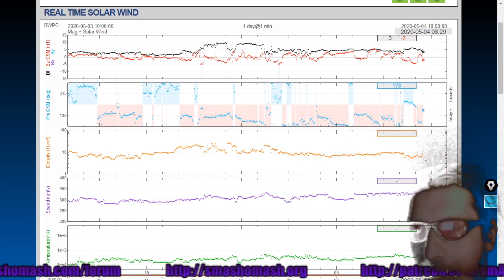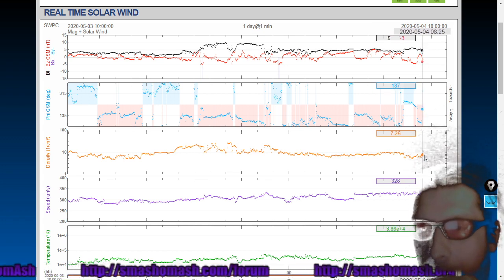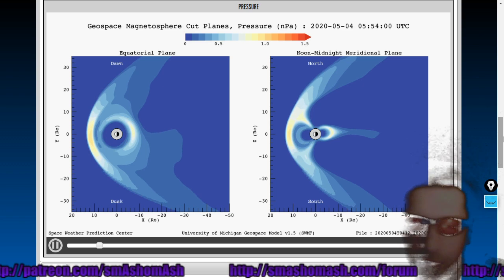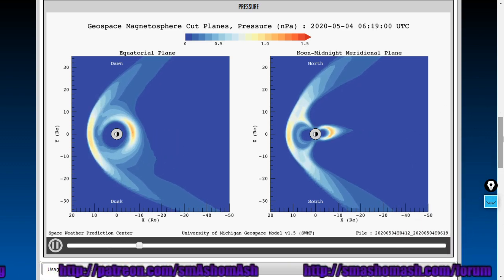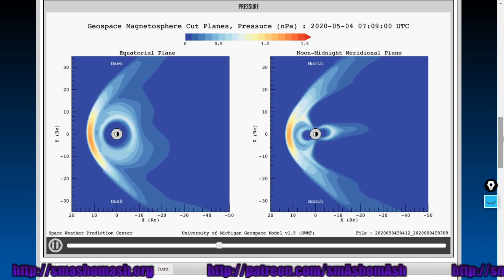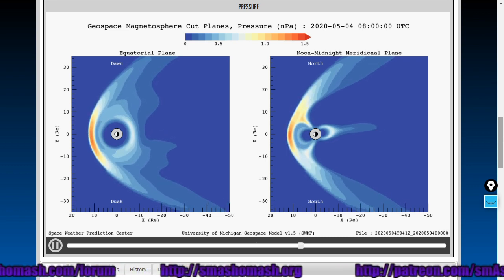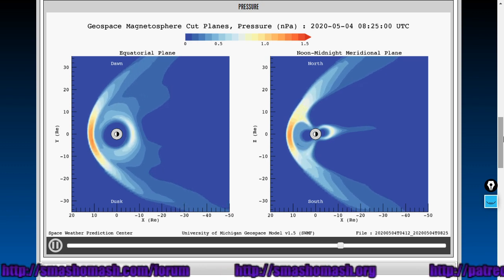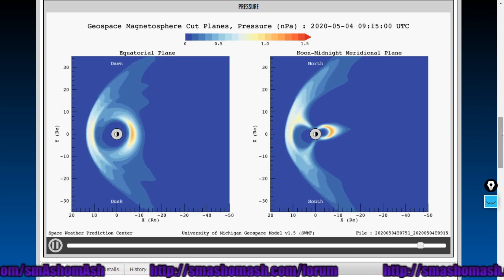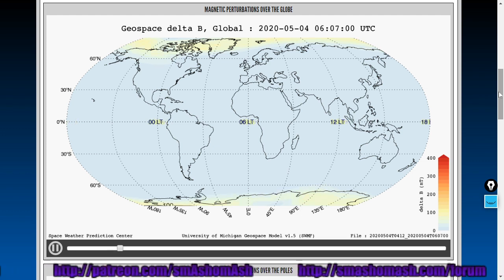Current solar wind density is around 7 protons per cubic centimeter. Make it 7.2. Solar wind speed 328 kilometers a second. Pretty low. Here's the magnetosphere movie. Anyway, there's 4 hours of data on the magnetosphere. It's pretty uneventful, as we have a fairly steady overall solar wind density and speed.